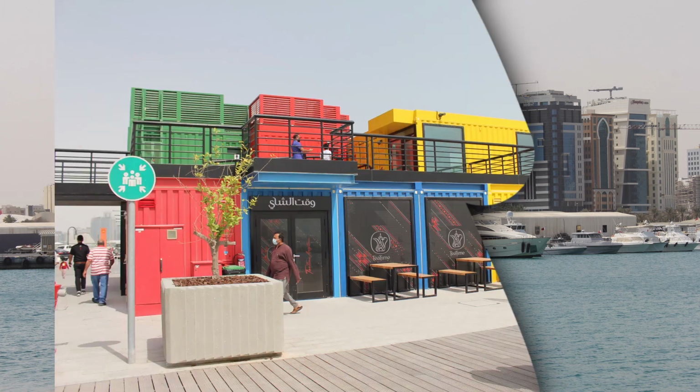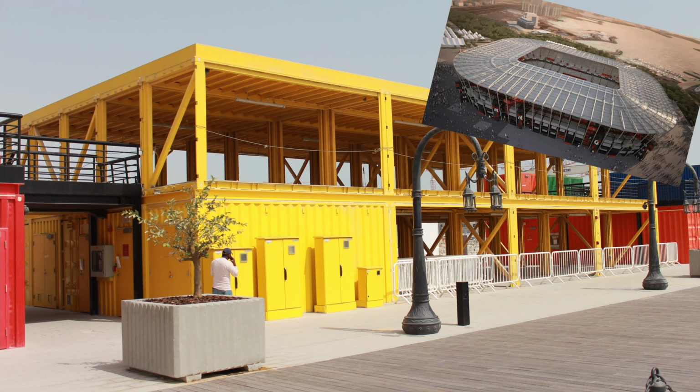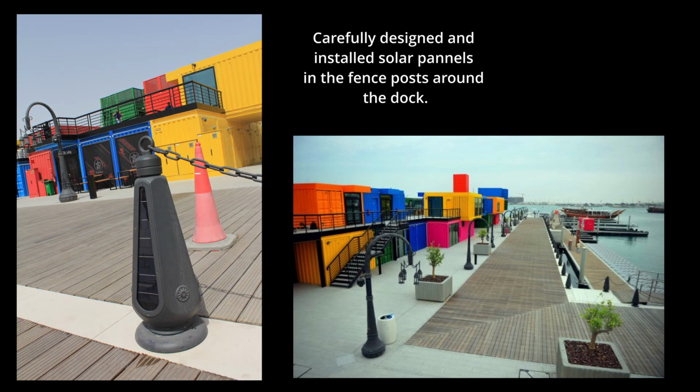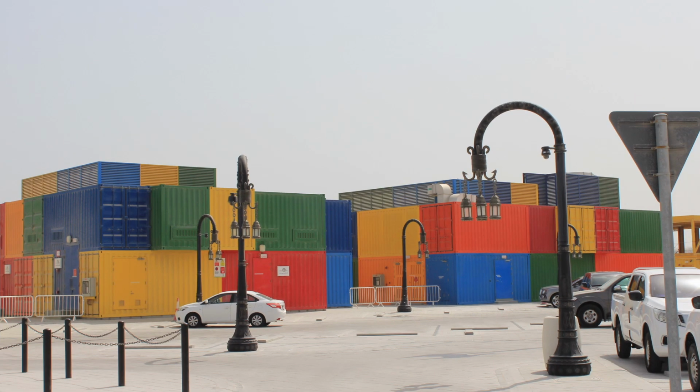The true purpose of the Container City was to advertise the creation of the Pack-Up Stadium, as well as to showcase the sustainable and creative method of utilizing waste, recyclable material, and equipment. Furthermore, the project is effectively helping in various other areas of Qatar's economy and environment. This is because of a cleverly designed team installing solar panels into fences around the sea, effectively powering the city and providing electricity for the various shops and offices located nearby.